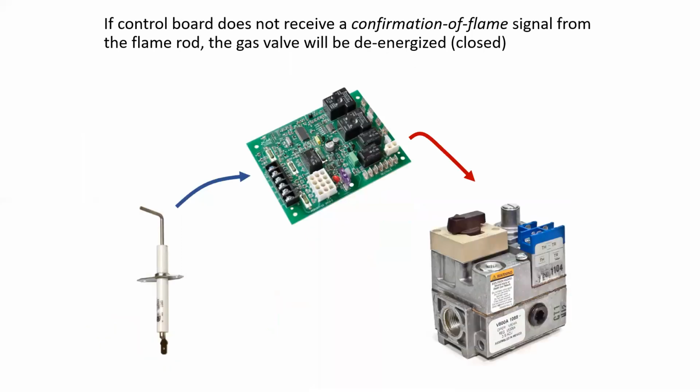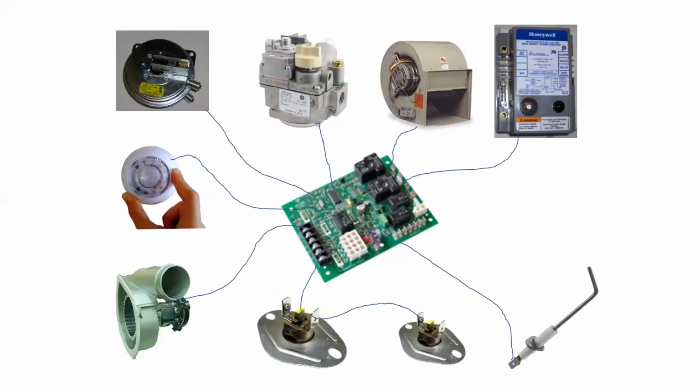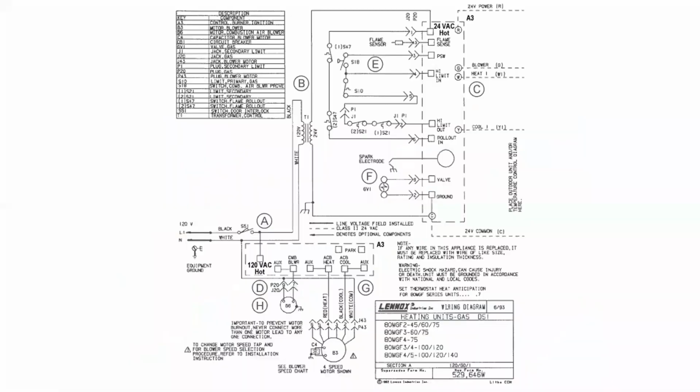Again, if a control board does not receive a confirmation of flame signal from the flame rod, the gas valve will be de-energized. So all of these different items come back to the central control board, and a basic schematic can no longer really be used to trace everything that's happening within the system. Let's take a look at a standard wiring / schematic diagram that may be found with a modern heating system.